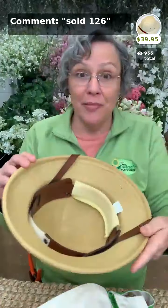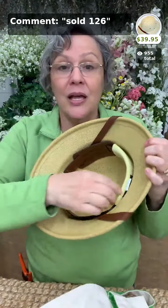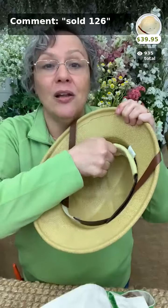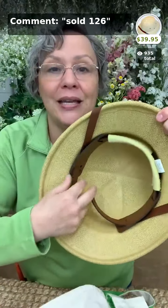This is the pith helmet hat. And why do we love this? Well, I'll tell you what, the mail carriers knew what they were doing when they wear these to deliver the mail. This strap right here, not only does it have a little sweatband, but it holds the hat off of your head so air can circulate. So it's like you're standing under a shade tree, guys. I mean, it is just the most amazing, cool thing.